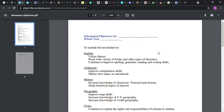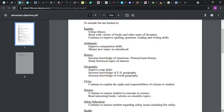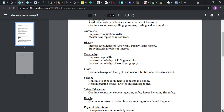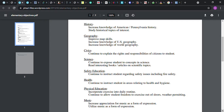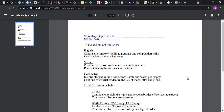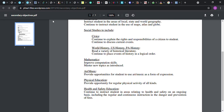And this is one of them. It talks about different objectives that you can put down. It talks about English. You're going to be utilizing the library, reading a wide variety of books and other types of literature. Continue to improve spelling, grammar, reading, and writing skills. So you can see that it includes the subjects, but it's more like goals instead of objectives. So this is what it's saying, that you could use something like this. And I'll go to another one to show you. That way you have some ideas to be able to fill that out, so you're not lost and confused at that, because it might seem overwhelming.